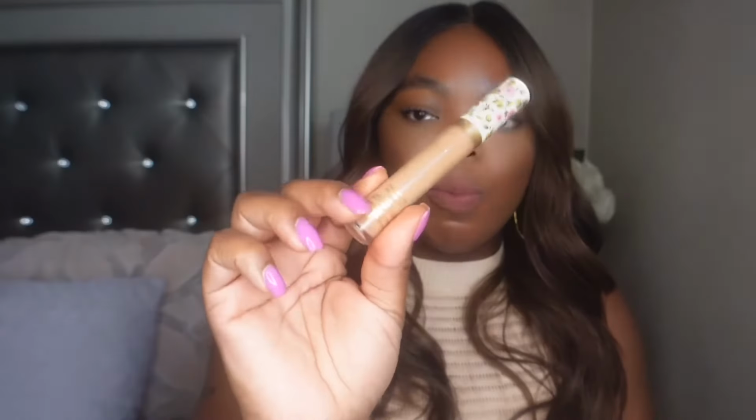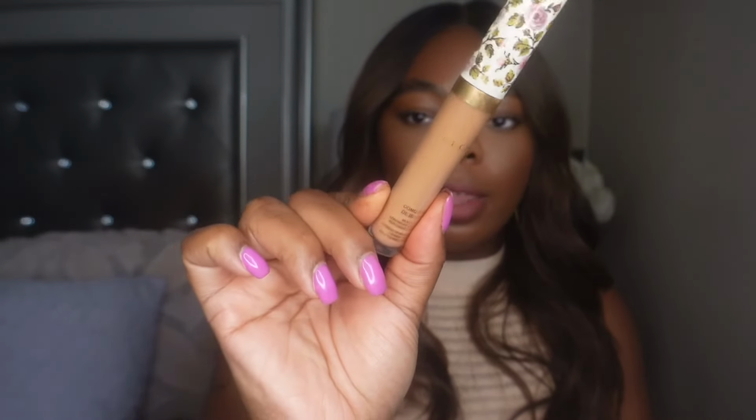And the next favorite of mine comes from Gucci. This is the Gucci concealer. I think they have about 40 shades, I don't really know off the top of my head. Also, this is kind of pricey. This retails for $47. When I first tried this out, I said it was just okay, but after using it for a while, I really do like this concealer.